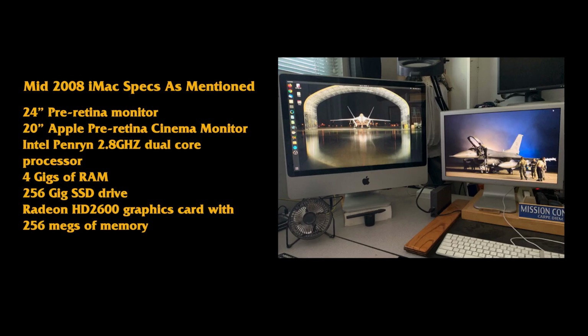Before going any further, here are some of the specs for my iMac. It has a 24-inch pre-Retina monitor with an also pre-Retina 20-inch Apple Cinema monitor attached to the iMac's only mini display port. The iMac has one Intel Penryn dual-core CPU with both cores running at 2.8 gigahertz. It has 4 gigs of RAM. The iMac uses a Radeon HD2600 graphics card with 256 megs of memory. Finally, it has a 256 gig SSD drive.